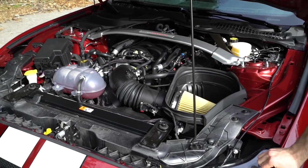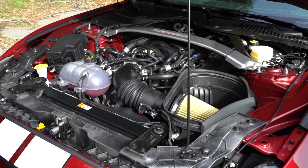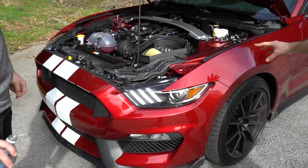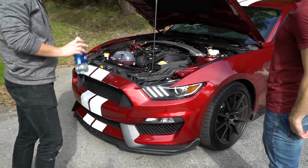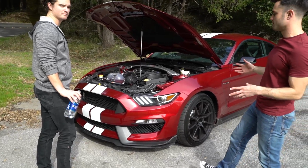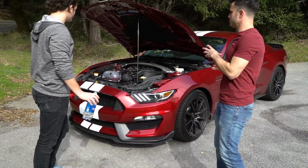This is great, man. Something you may not know about the front end of this car is it's completely independent of what Ford usually does with the Mustang. So instead of the usual run-of-the-mill Ford, they actually change out the front end.